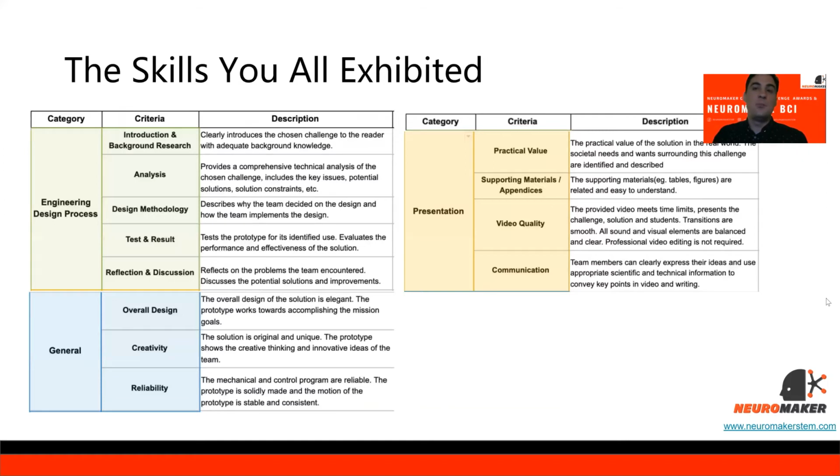So the skills that you exhibited, and that our judging committee went through, we looked at the engineering design process that you all used. Things like, are you doing the research that is required of this? Have you been able to analyze it? What kinds of iterations have you done? Next, we wanted to look at some more general designs from the prototypes that you came up with. Some people had hard prototypes, other people had conceptual ones. So the design, creativity, and reliability there were strong indicators.